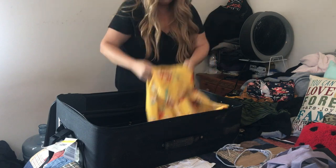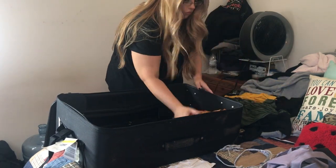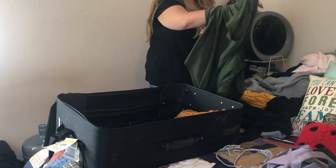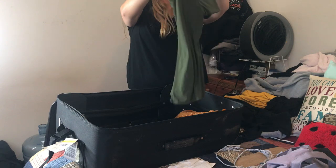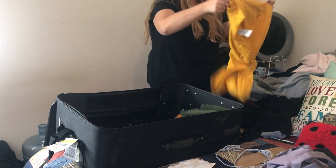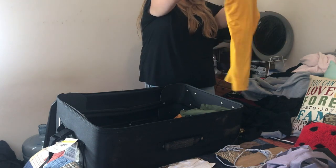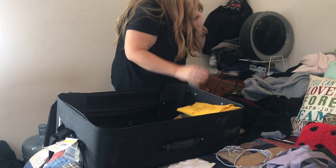This is an old suitcase that my husband and I have had for years and years. I believe we got it for like $50 at Walmart and it came with a smaller one inside. Here I am just trying to figure out how to get everything situated so it all fits nicely. I'm like a nervous packer. I always feel like I'm never taking enough or I take too much. So I guess it's better to overpack than underpack.